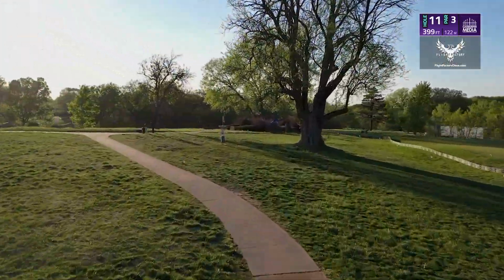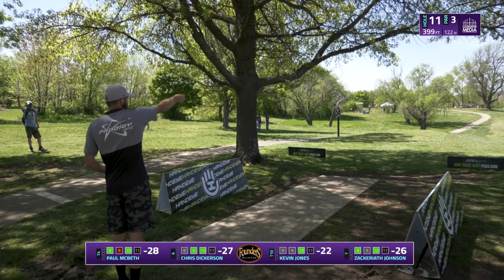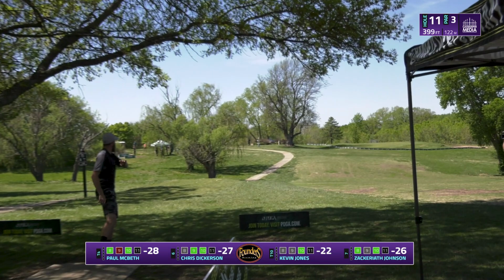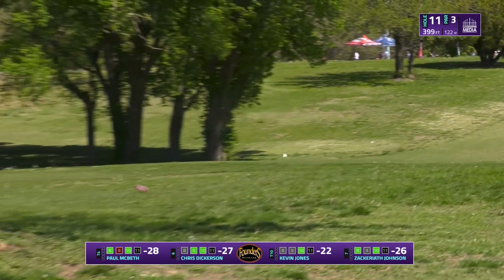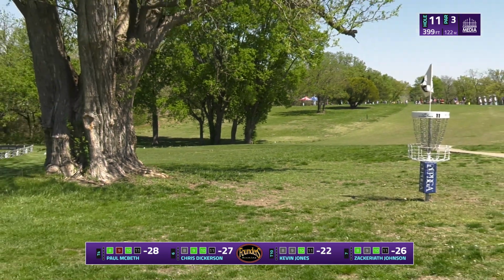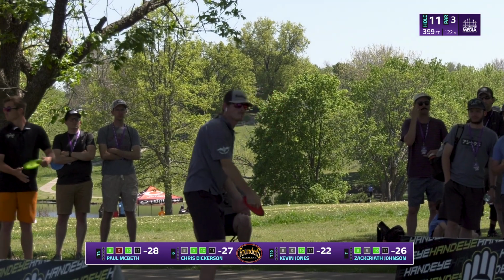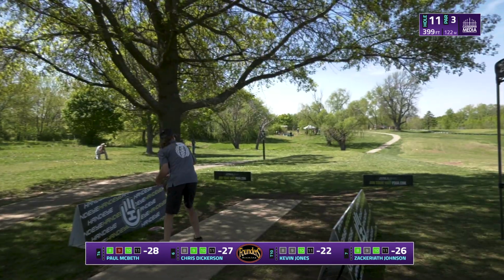Moving on to hole 11, 399 feet. With the wind down like this, it's your fairway driver, just smash righty hyzer, or you could really go up to an 11 speed, up to an actual driver just to get that spike into the ground. Yeah, and Chris throws, like you said, kind of a lower control driver. Looks like he's pin high.